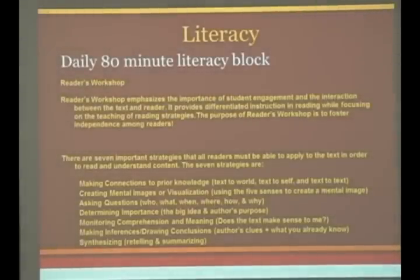Let's take a look at literacy. There is a daily 80-minute literacy block called Reader's Workshop. Reader's Workshop emphasizes the importance of student engagement and the interaction between the text and a reader.